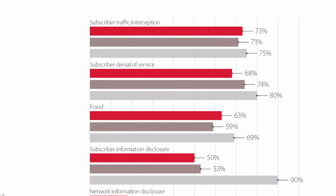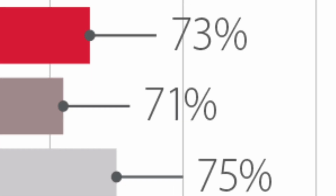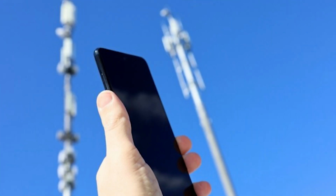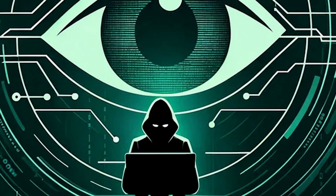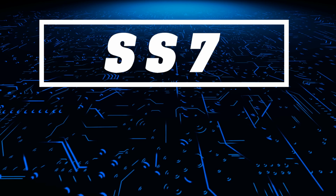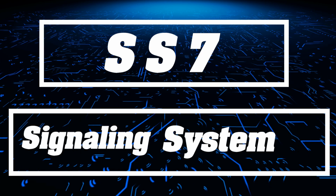70% of mobile networks worldwide are vulnerable to SS7 attacks, exposing billions of users to potential fraud, espionage, and service disruptions. In the world of mobile communication, there is a hidden protocol that plays a crucial role in keeping your phone connected to the network. It is called SS7, short for Signaling System 7, and it's a set of rules that allows different mobile networks to communicate with each other.